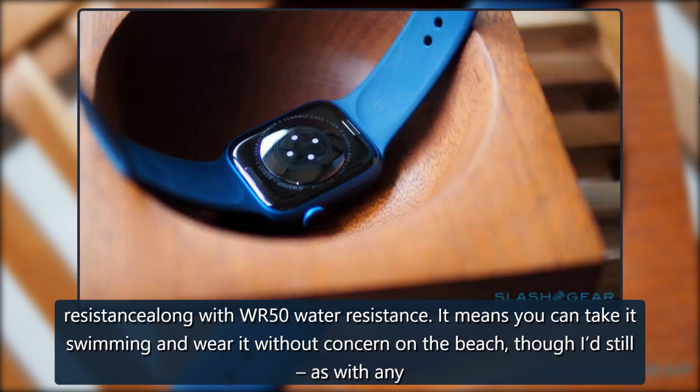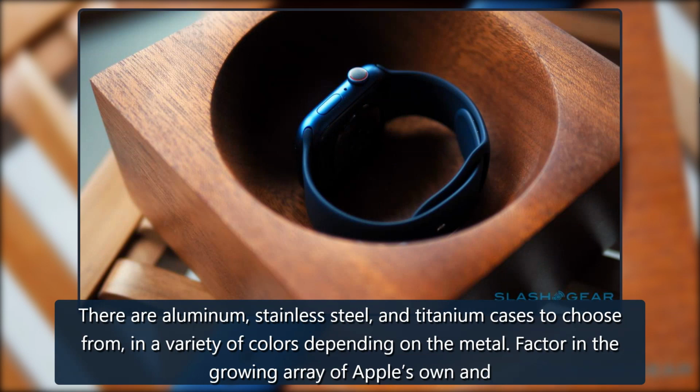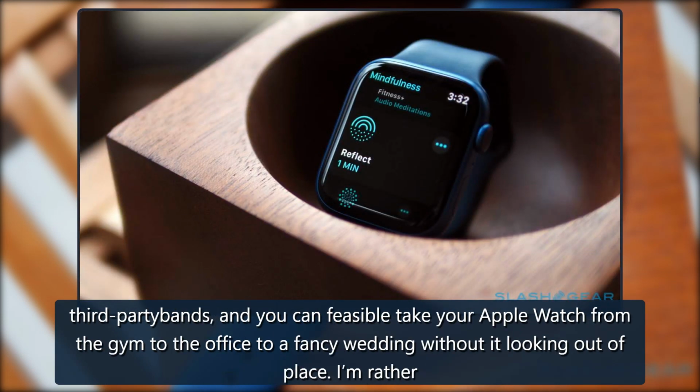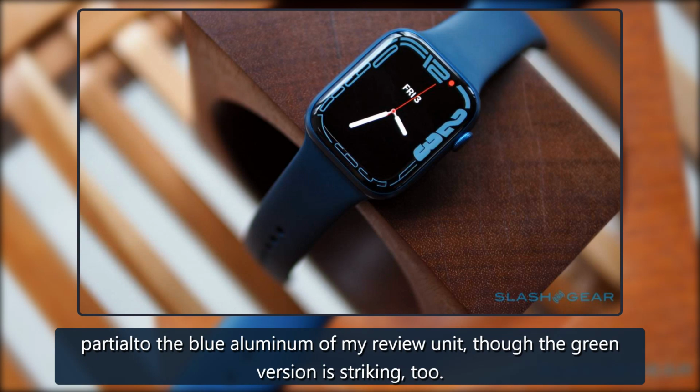It means you can take it swimming and wear it without concern on the beach, though I'd still, as with any watch, be cautious about banging it against hard objects. There are aluminum, stainless steel, and titanium cases to choose from, in a variety of colors depending on the metal. Factor in the growing array of Apple's own and third-party bands, and you can feasibly take your Apple Watch from the gym to the office to a fancy wedding without it looking out of place. I'm rather partial to the blue aluminum of my review unit, though the green version is striking, too.